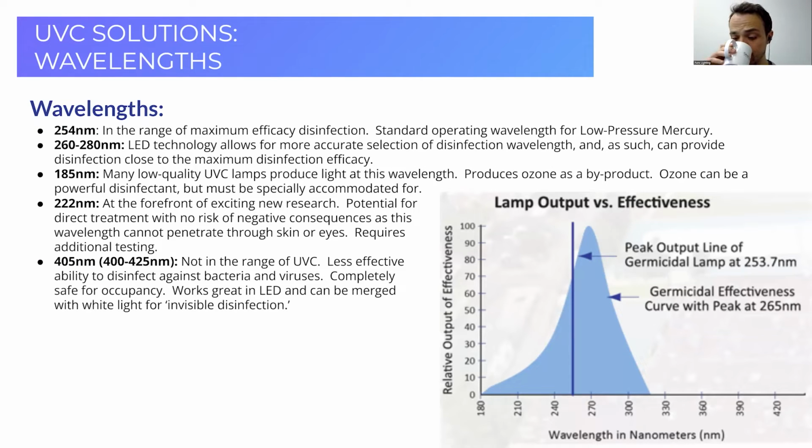Now we have wavelengths. Again, not a commodity. If you're new to the realm, I know that it might seem like a lot, but give it a little bit of time. It'll become second nature, and I'll try to keep on pointing out the places where we recommend UV being used.